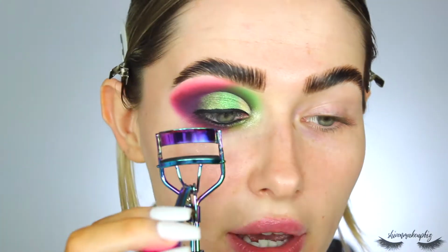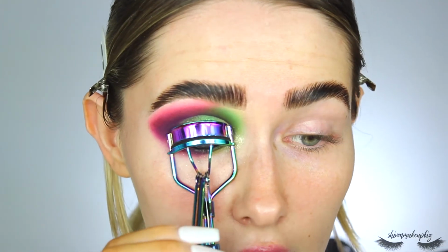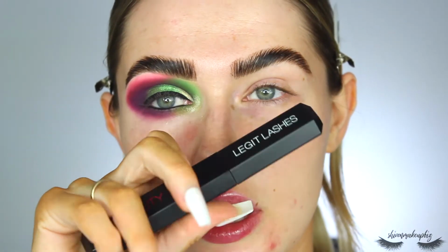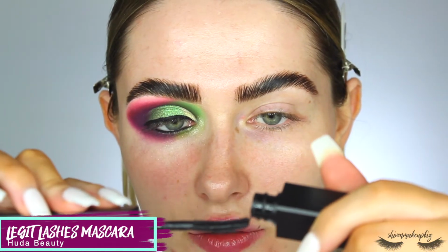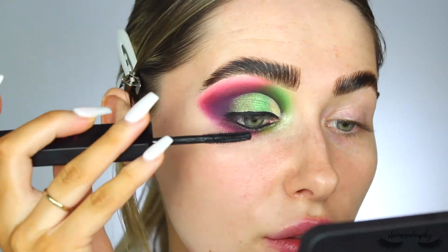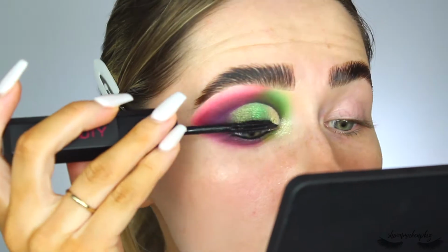So I'm just gonna give my lashes a little curl. These lash curlers are just from Shein. And then pop on some of the Huda Beauty Legit Lashes Mascara. I'm taking the curl and length side today, which is the rounded brush, because the volume one gives so much volume, and I'm gonna be putting on falsies anyway.